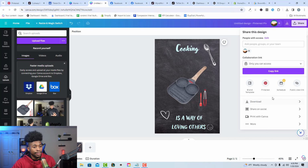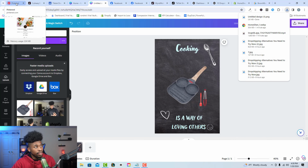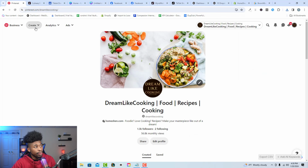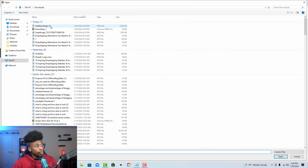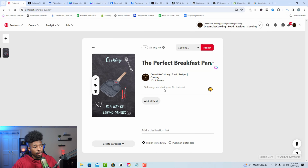So now I can download the pin, and once I download the pin, I can come back over to Pinterest, hit create new pin, and add in a title for this, which I can call the perfect breakfast pan, and upload the pin now. So that's the pin right there, and then put in my description. Just a little short description: ready to cook breakfast? This is the perfect pan for your breakfast desires. Just something short and cute.